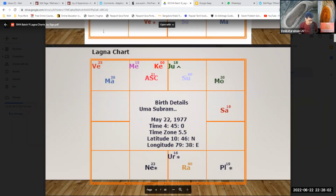What about aspects? Is anything aspecting moon or is moon aspecting anything? There's no existing planet there, but it's aspecting which house? It is aspecting Mercury, again Virgo. No, not Mercury. Jupiter, Sagittarius. You have to check from Moon's position. Seventh.